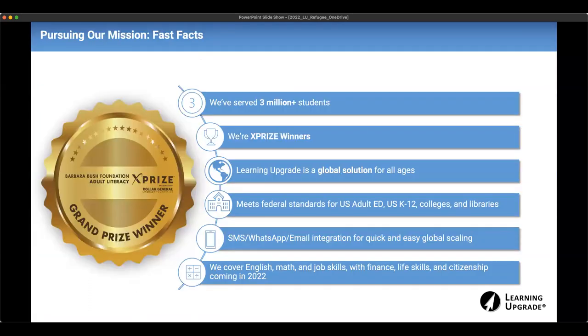So, our little resume for the company here: we've served over 3 million learners. Many of you through COEB have probably heard of us through the Adult Literacy XPRIZE, which was a few years ago. We had a few webinars on that. That was a global competition to see if an app could have measurable gains in adult education. They used the CASAS test for that one. It was the largest field test ever in adult ed, 12,000 learners. And at the end of that multi-year competition, we were the grand prize winners.